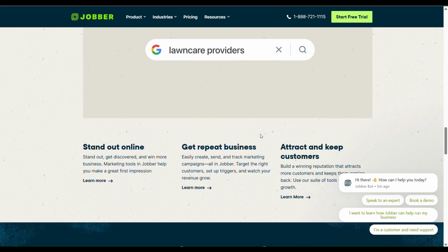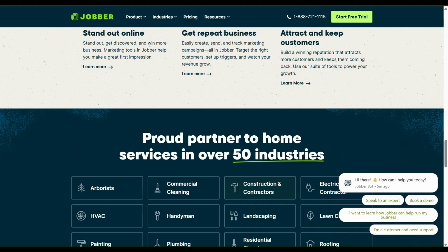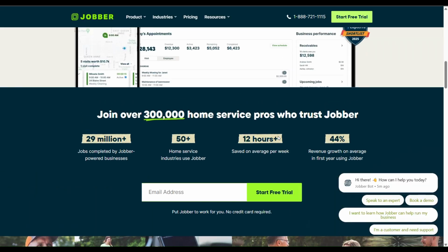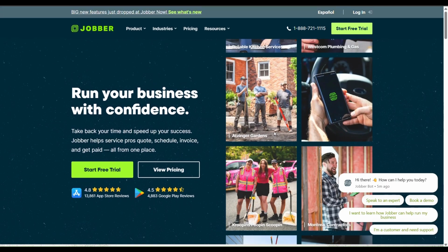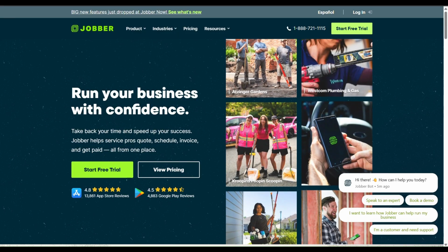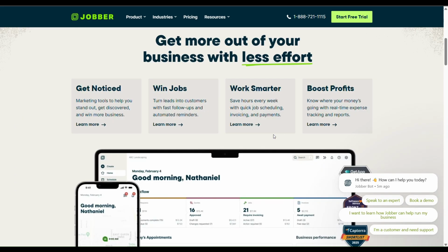It has scheduling and dispatch view and calendar management. It has quoting and invoicing, payment processing, and a client portal. It has automated follow-ups and reminders for quotes and payments. It has integrations with payment platforms, sometimes with accounting software. And it has job and route optimization, user roles, client communication via app and text. Now for its pros and cons.